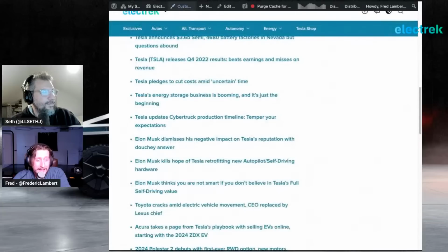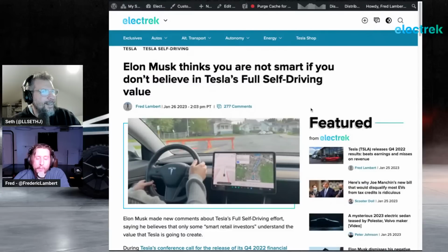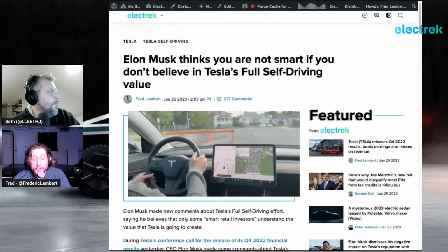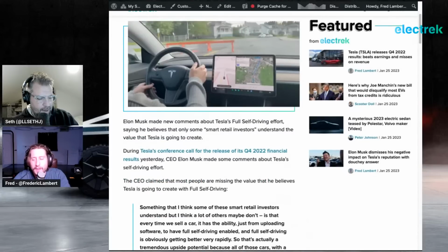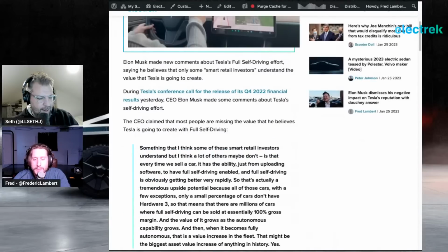Which leads me to my next post, which is Elon again. He's using some weird language that shows a disconnect with the reality of what's happening with full self-driving beta, from a user perspective at least. He literally says that you're not smart if you don't understand the value of full self-driving that Tesla's going to create with the software updates, and that's so strange because I don't think anyone doesn't believe that.